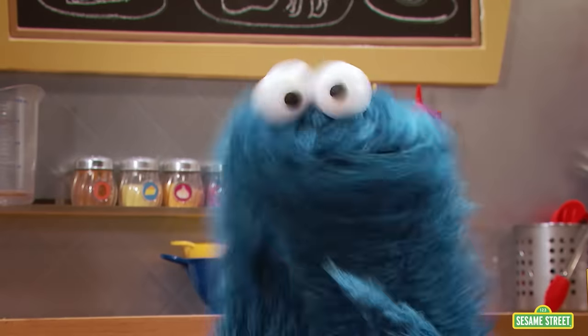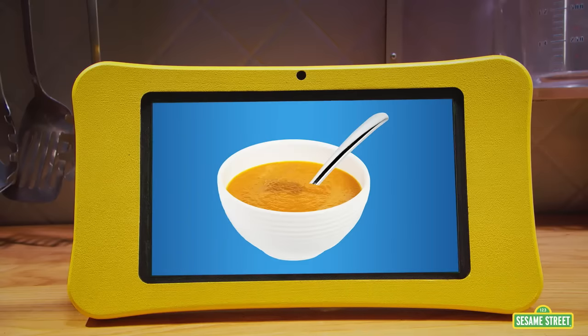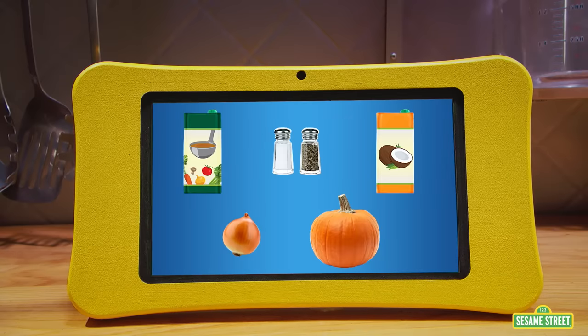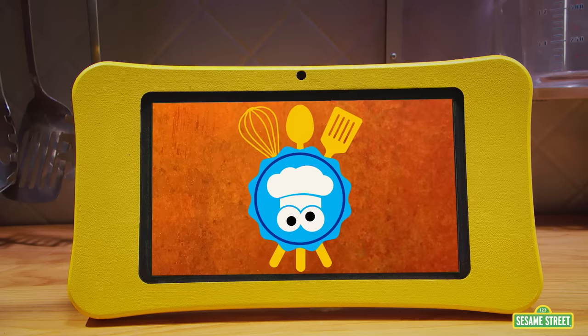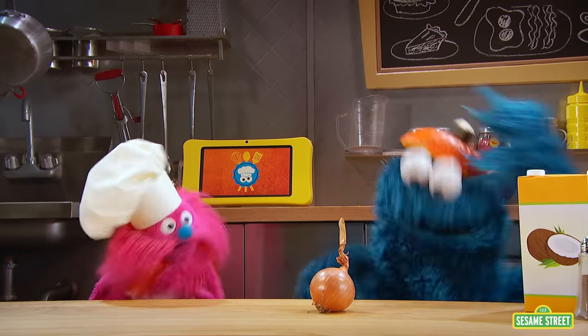Okay, what do we need to make pumpkin soup, Chef Gonger? Well, I got the recipe right here. For pumpkin soup, we need vegetable stock. Salt. Pepper. Coconut milk. Onions. And pumpkin. We don't have any more pumpkins, but we do have this snazzy hat.